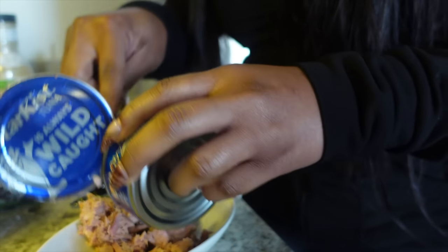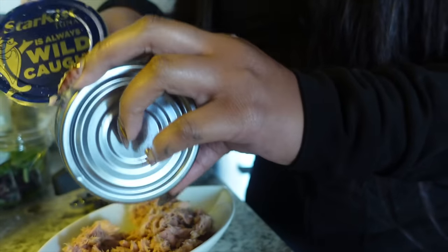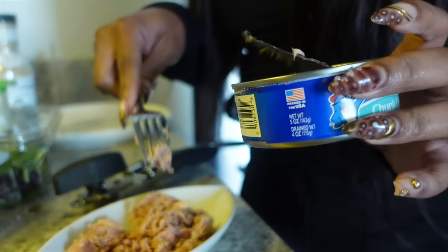So I'm gonna make me a nice old tuna salad. I'm gonna put my tuna on top of my salad. It's gonna be a Caesar salad. I used to be an albacore girl, but now I just love me some good old fashioned tuna and water, not tuna and oil. I don't like that.